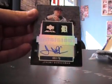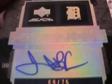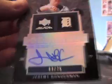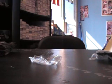All right, Jamie, last one. Congratulations. It is autograph of Jeremy Bonderman. Numbered 275. See, now that's the pen color you're supposed to sign in. But there you have it. I really appreciate it. Cool looking cards.